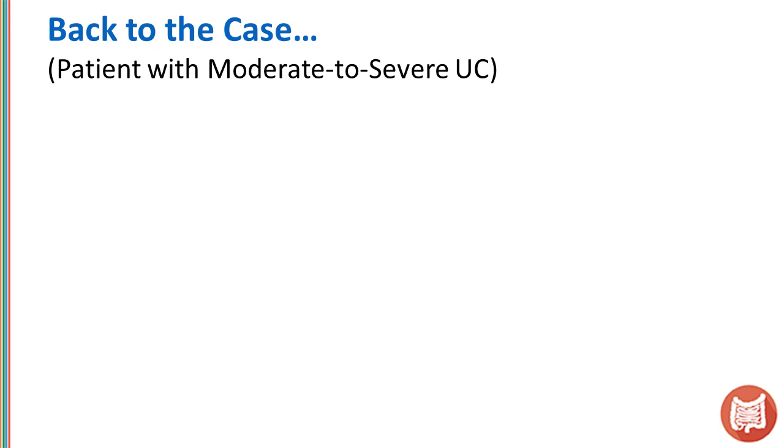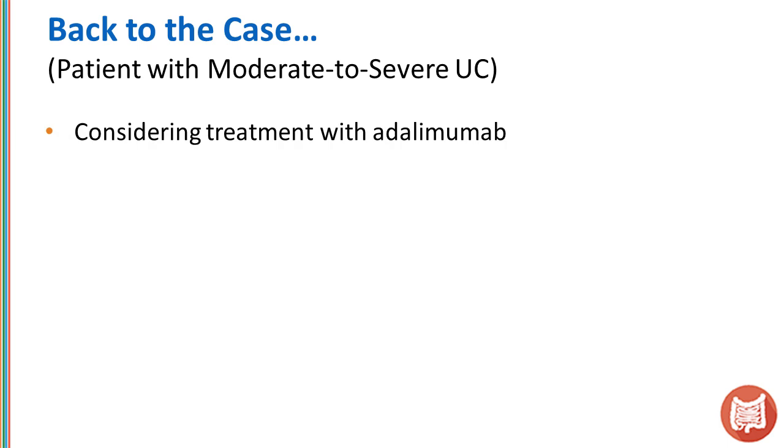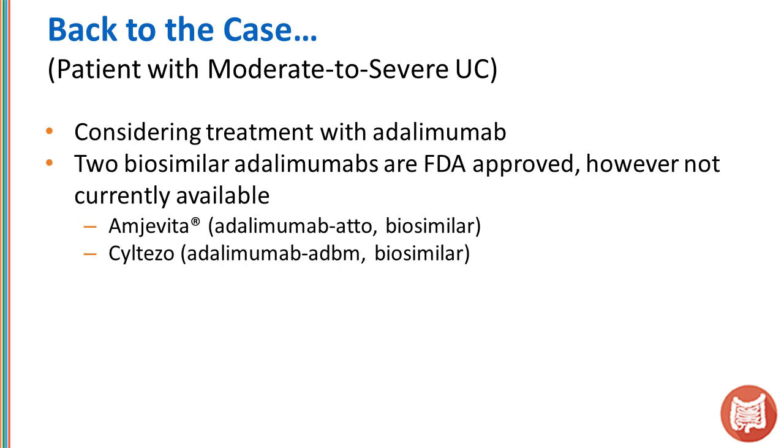Returning to this case, a patient with moderate to severe ulcerative colitis who's not responding to mesalamine and/or steroids, and we're considering treatment with adalimumab. Well, indeed, as Russ has mentioned, there are two biosimilar adalimumabs that have been approved by the FDA. However, they are not currently available.